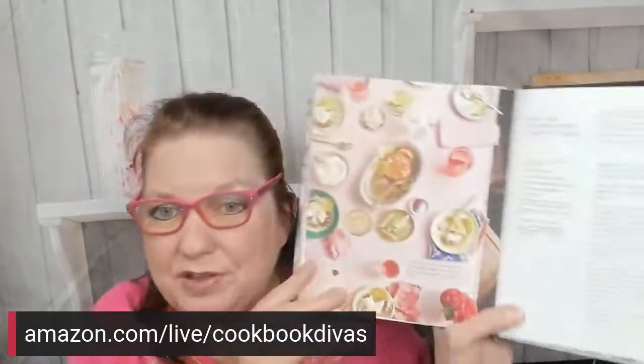Chili lime pineapple with coconut cream. All right, that was Food with Friends. I love it. I think I'm going to have to buy it. Take this back to the library.